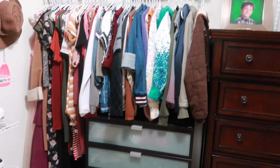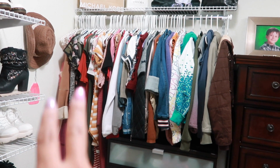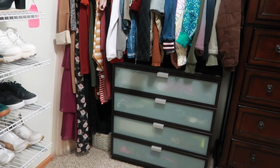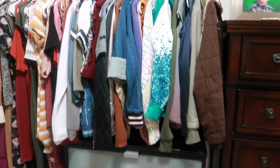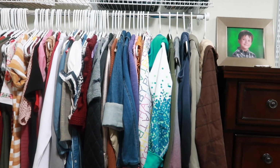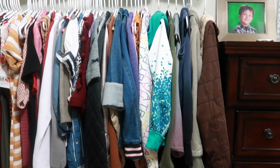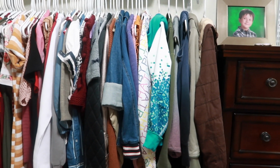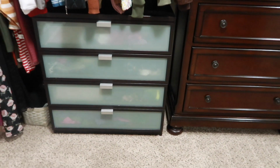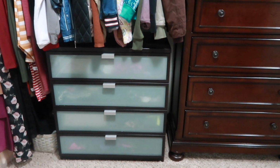Down here on this side, as you guys can see, it's all of my long coats and dresses. They go all the way to the bottom. And then in here I just have shirts, hoodies, blazers, everything. I haven't organized quite as well yet, but this is what's working for me right now. And this is my drawers. I'm not going to go in depth of what's in the drawers because I've done a video of that in the past.